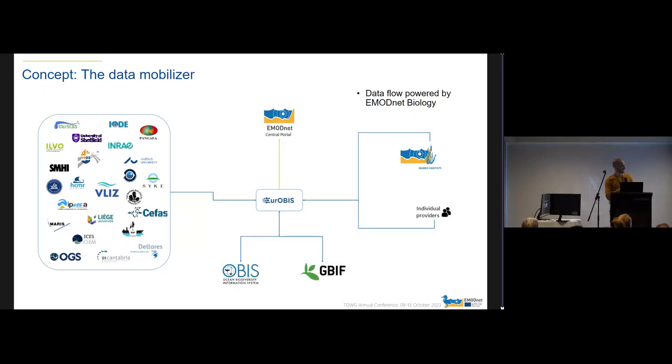Yeah, sorry. So it also channels the data from other EMODnet lots, such as the seabed habitat lot, to have it also in EurOBIS, so it is complete. And at the end, the whole point is that all the EurOBIS data flows to the EMODnet Central Portal, so it can be accessed from there.